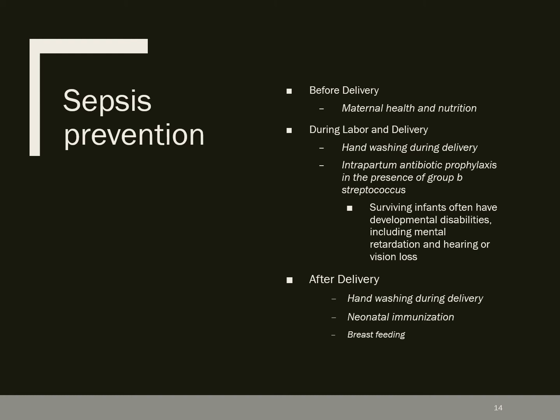This is not rocket science. You all know that if a mom takes care of herself, the likelihood of having a healthy baby is greatly enhanced. So let's move on to during labor and delivery. Hand washing is so important. You forget a little simple thing like hand washing techniques can greatly reduce the likelihood that the baby will get sepsis during delivery. So while the mom is delivering, make sure that all the staff who are taking care of the mom wash their hands properly.